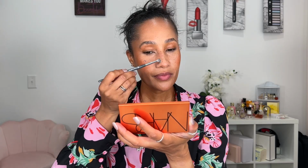Okay, so now let's get into the eye demo. I'm going to go in with the shade Laguna 02 for my eye look, but I'm also going to use this as a nose contour. So I'm going to start at the transition area of the eye, and with circular motions, we're going to follow the natural curvature of my orbital bone and then down the bridge of the nose. Nothing fancy here for a nose contour, just following the natural curves of my face. And as you can see here, we just get a very nice slight contour to the face. Nothing intense, nothing heavy.